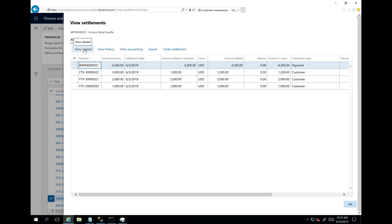We have a new concept called view related. So if there are any related settlements, or even a transaction that was in the same payment journal for that customer, now you can actually show them here as well. So it's a research tool for you. Now you can see all the related transactions without having to leave, go into another place and come back. So now I can see that, oh, by the way, this other payment paid the $1,800 against that 3,000 as well. So that covers the scenario for you.